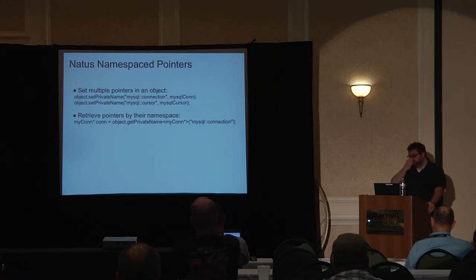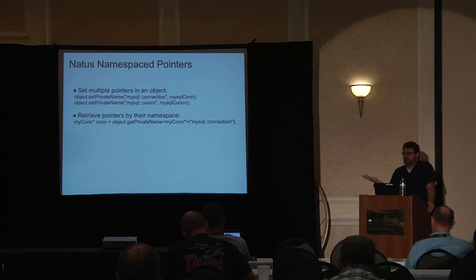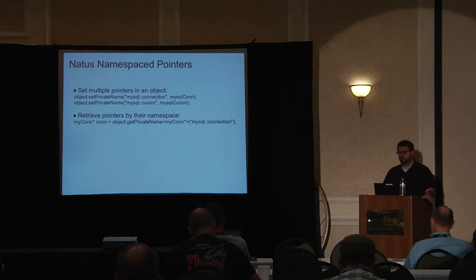So Nautus solves this by putting every pointer into a namespace. And so if you want to store 5 different pointers, just give them 5 different namespaces. And then you can pull out that pointer by the namespace later on. This means that the pointer is always the pointer you expect it to be. And this is just a native part of the API, right? You don't have to do any extra code on top of it. We've basically given you security for free. However, that's not all.